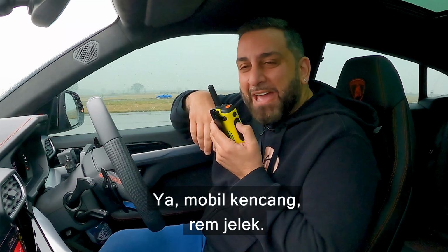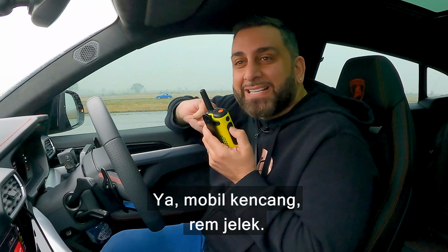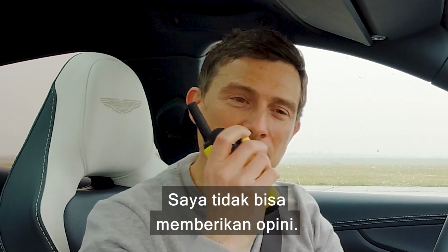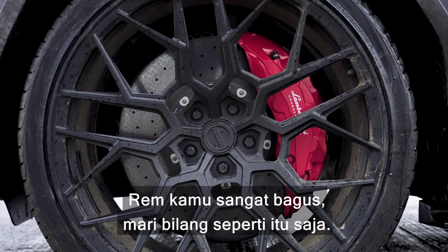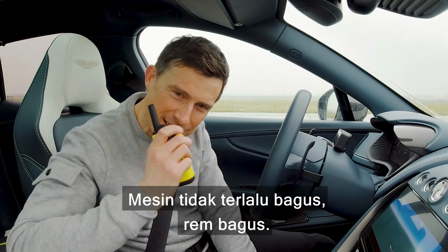So, yeah, fast car, 0 brakes. Or, I can't give an opinion on it. Your brakes are very, very good, let's just say that. Engine not so much, brakes, yeah, good.